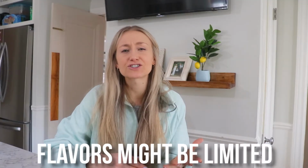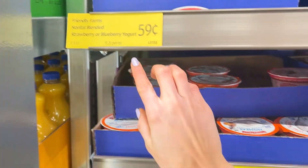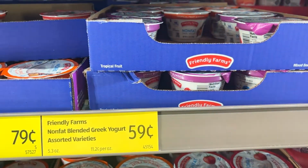Their flavor selections might also be limited. Like I said, they only offer limited types of things, like Greek yogurt, for example. So they don't have every flavor. They have more of the basics, like blueberry, mixed berry, not necessarily the wild ones that some other grocery stores have, like strawberry cheesecake or Boston cream pie. They might have some special buys of special flavors. They do this with yogurts and also things like their Oreo cookies. They might have special flavors there.